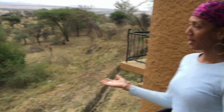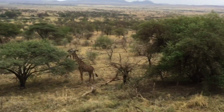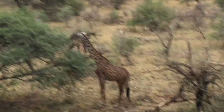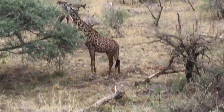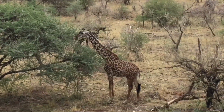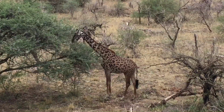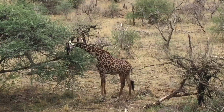Quite a nice view from our deck. See what you think. Yeah, this is kind of nice. Some pretty trees. Oh yeah, there's a giraffe, right outside our window. How awesome is that? And a baby monkey. Yeah, and if you don't like giraffes, maybe you like monkeys. There's a mama and a baby, and then there's another one there. This is just, I think, spectacular. I think every hotel room should have giraffes right outside the balcony.